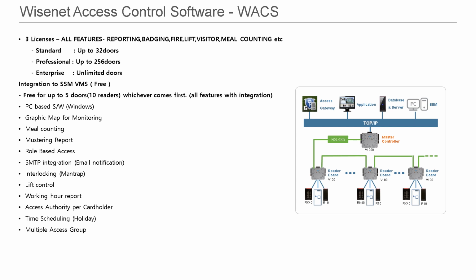Now comes the software. The software is very simple. If you have 30 doors, you can go with a 32 door license. So there are actually three options only: 32 door, 256 door, and unlimited. And if you have 200 doors, you go with 256 license. If you have 257 doors, you have to buy the unlimited door license. So the takeaway here is you can have as many doors as you want. The software supports unlimited doors. Integration is freely included. The access control software itself is free for 5 doors. So if you have a small project, you don't even have to buy this entire features that we just saw. All the features are included.